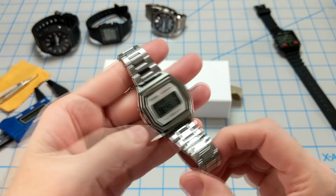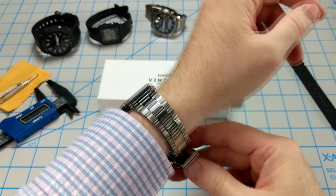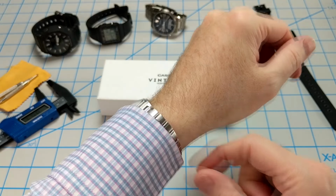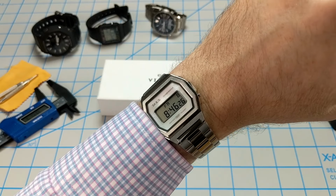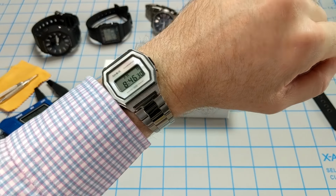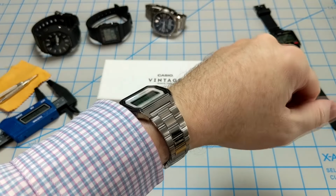Alright, so before we head out, let's do a nice wrist shot here and see what it looks like. I've got a 6.75 inch wrist. Fits really nicely. Slides well under a shirt cuff. So I think this is a pretty good looking watch. Honestly, I was a little worried about that dial, but in person it's pretty decent looking.